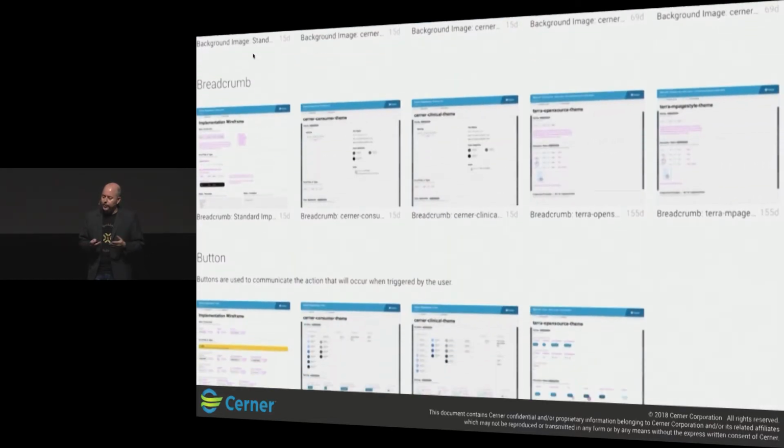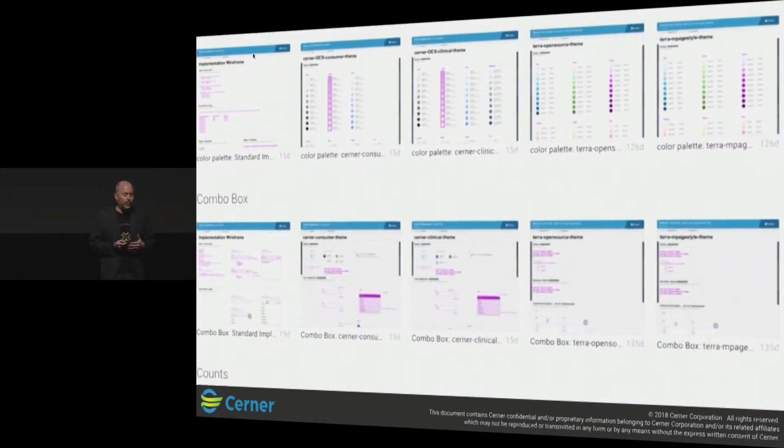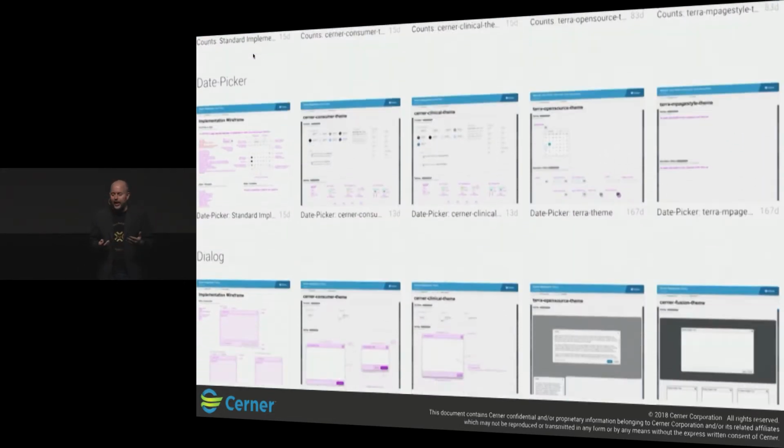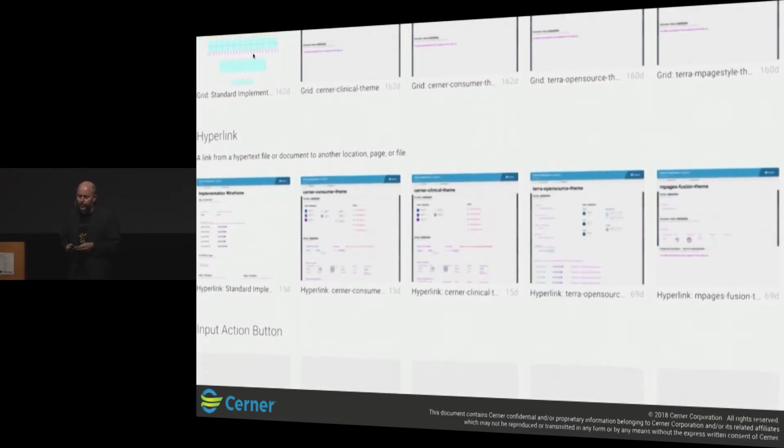Amber and Jen showed this earlier, but they've done that for Button. They've also done it for another 68 or so solutions already. And we're moving ever faster towards that kind of goal of unification of our solutions.